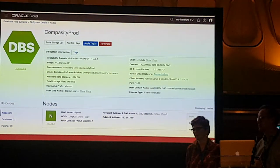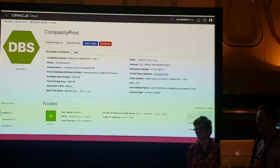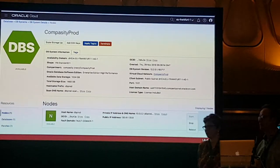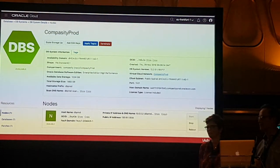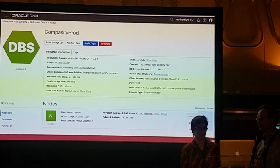You can create a VCN with a public and a private subnet. When you create a database in a private subnet, the database doesn't get a public IP address. Then you create a compute in a public subnet, it gets a public IP address, and you can connect your Tomcat with your database within OCI, but not from outside. You cannot come from outside the network to the database.